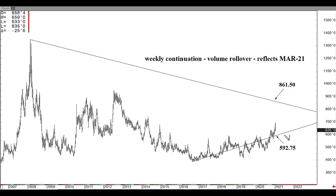of 861.5 over the next, I'm going to say 8 to 12 months at this point in time. Okay, it could be accelerated, and I'll give you that in a moment. Under what scenario would we actually reach 861.5 in the months ahead? But for right now, basic, solid support 592 3/4. And then above which 861.5 in reach this year.